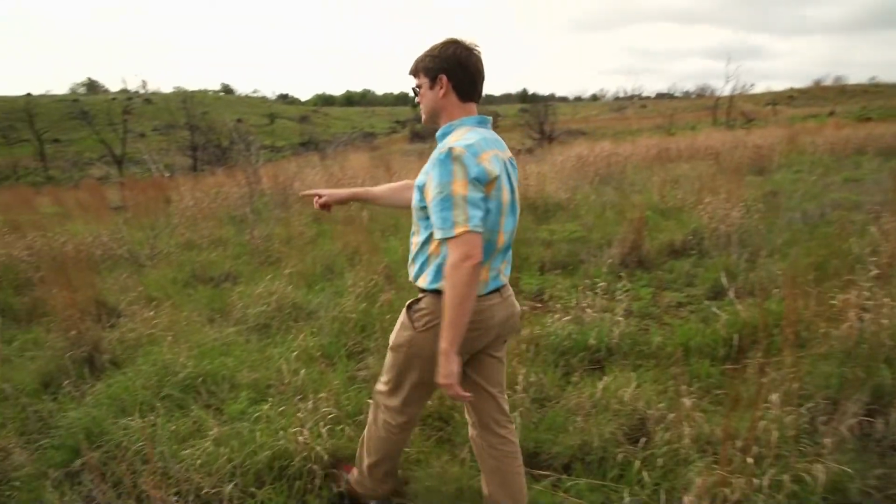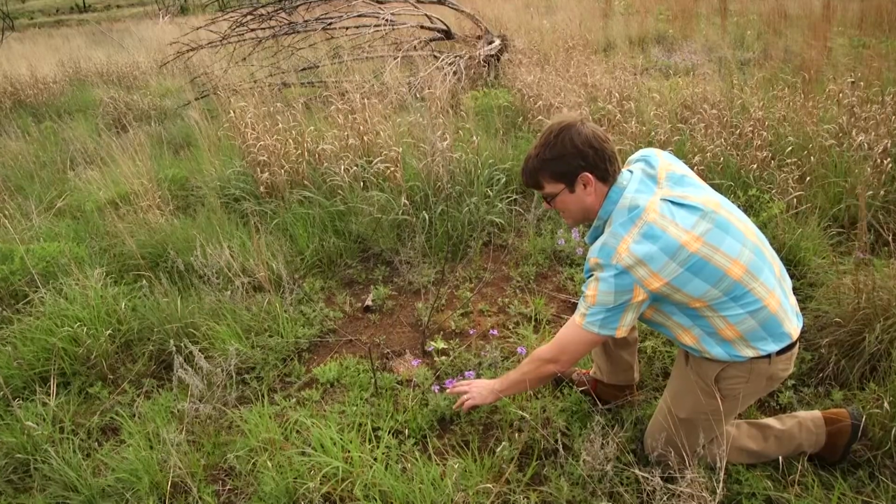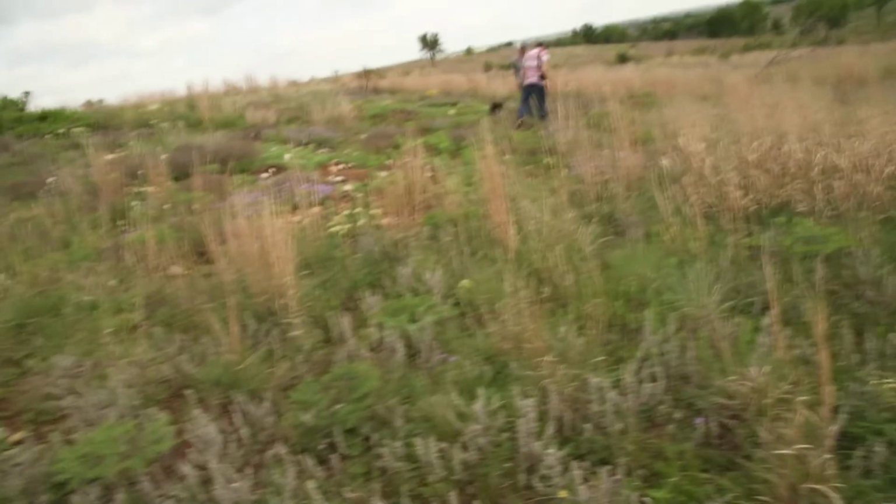We've just found a monarch. She's been landing on these purple flowers over here. This is the kind of plant that we'd like to get a little more of out in the landscape to provide food for adult monarchs. Look over this way. We've got quite the display.